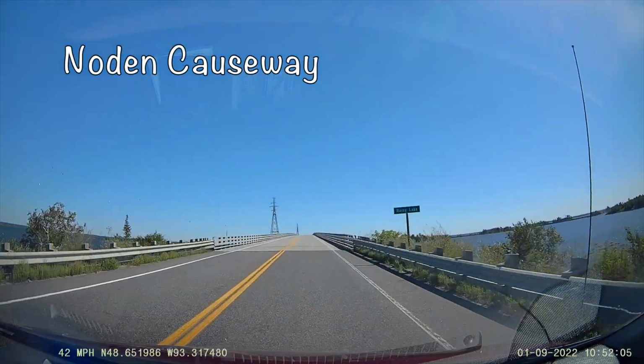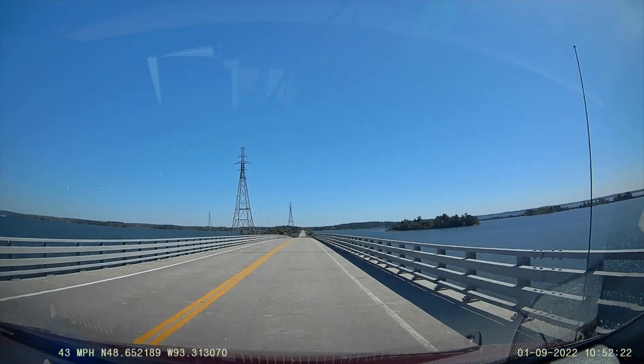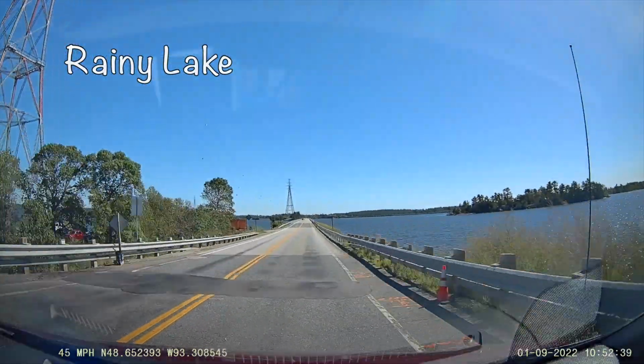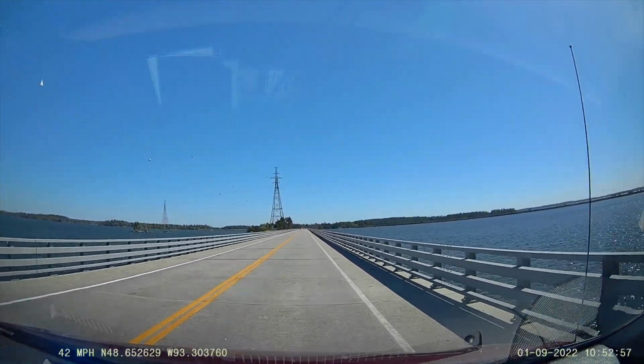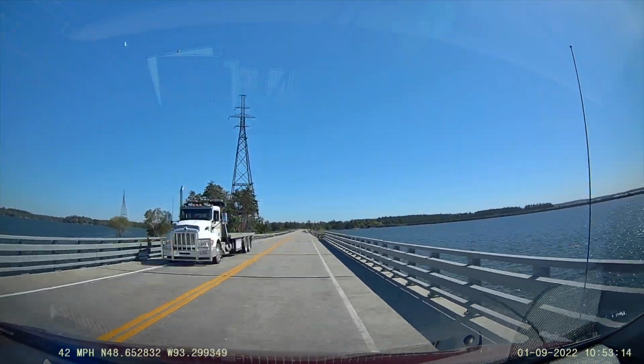The Noden Causeway is a series of island-hopping bridges east of Fort Frances spanning Rainy Lake. It was completed on June 28, 1965, with the 3.5-mile-long span marking the completion of Ontario's Highway 11, now part of the Trans-Canada Highway.